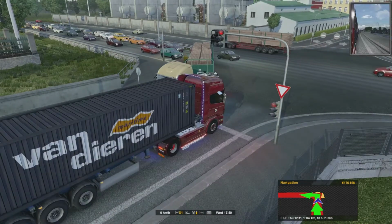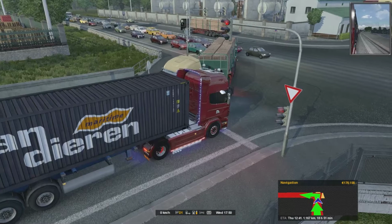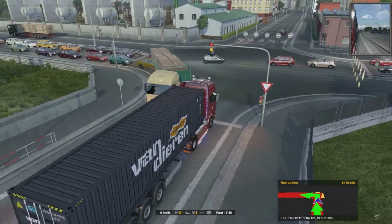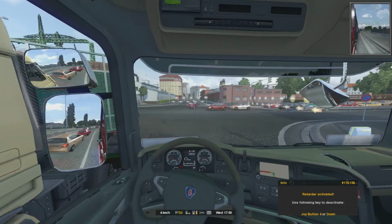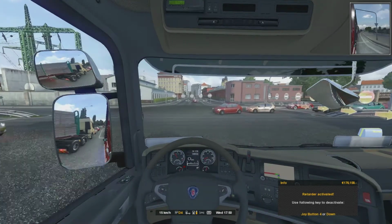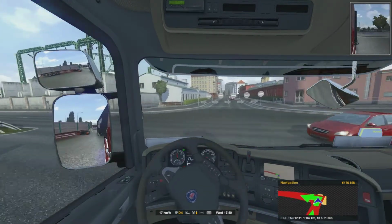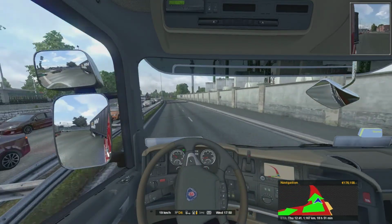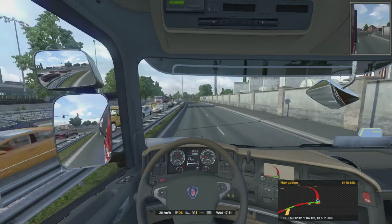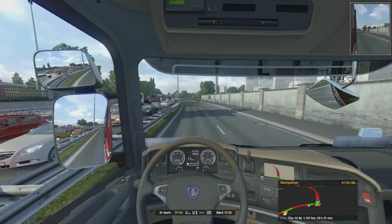Seems like there's a lot of wood being carried today. There's a lot of lumber being carried today. And see, there you go. Okay, let's get back into first person, because we got green lights up in here. All right, we're going to blow right by this guy, because he can't go, because the other lane is stuck in traffic. All right, I'm going to change that guy.